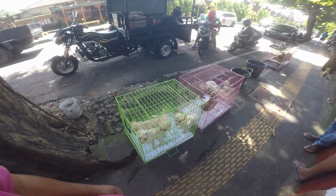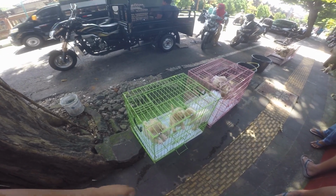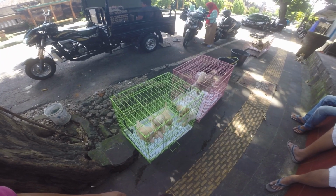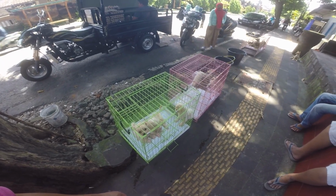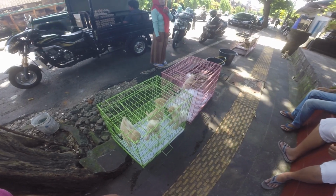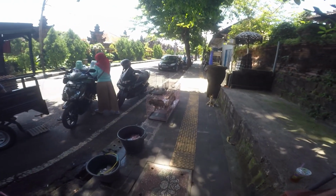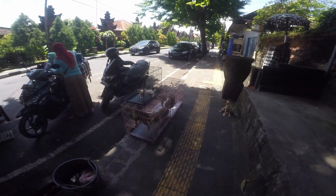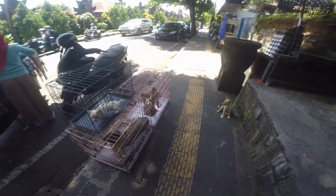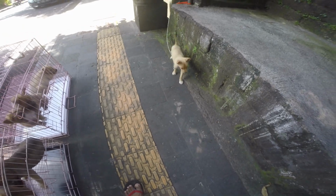So this dog is 700k, or 70 Australian dollars, or about 50 US dollars. That is the price for the dog. Wow, this one is cute. Looks so tame.